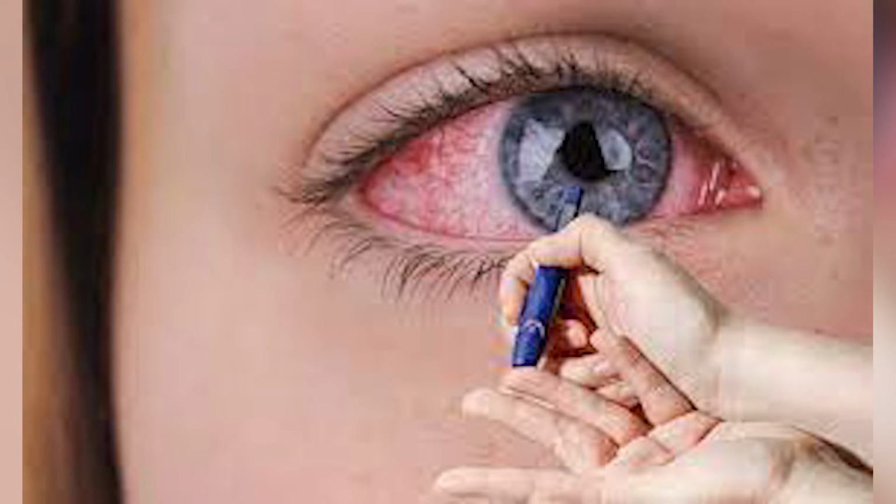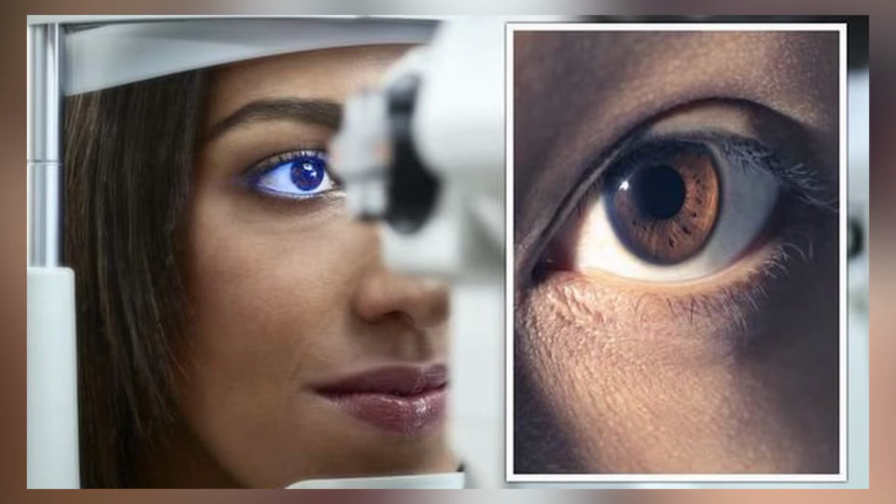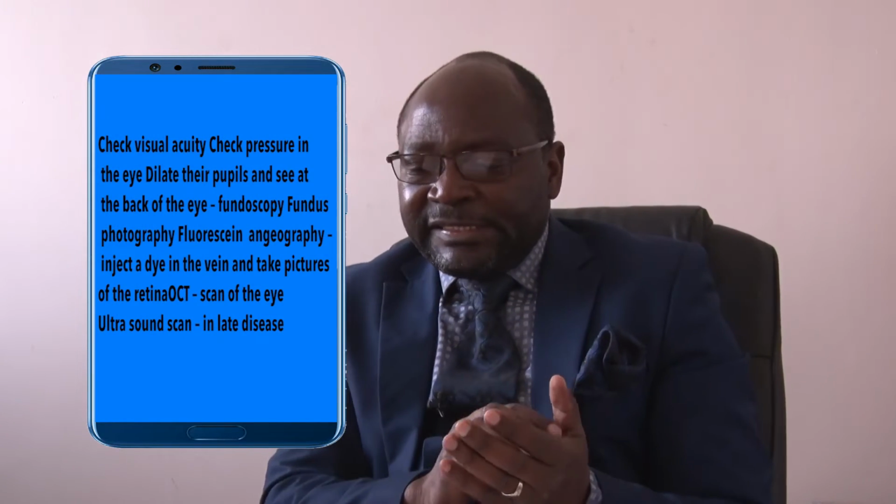Then we can see those changes that I was talking about: the bleeding, the cotton wool spots, the exudates, the swelling. We can see all those things with our eyes using some machines. We may also need to do fundus photography. These are pictures which we take with cameras, even cameras from the phone. There are some phone cameras that we can actually use to take those pictures, and on those pictures we can see the changes.